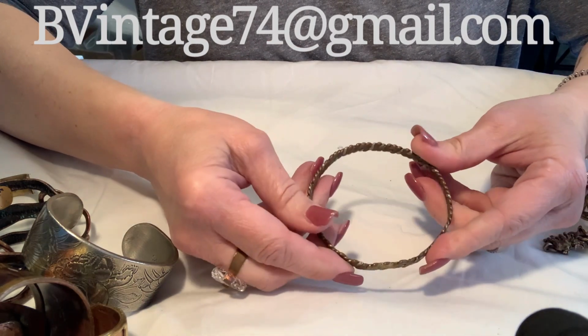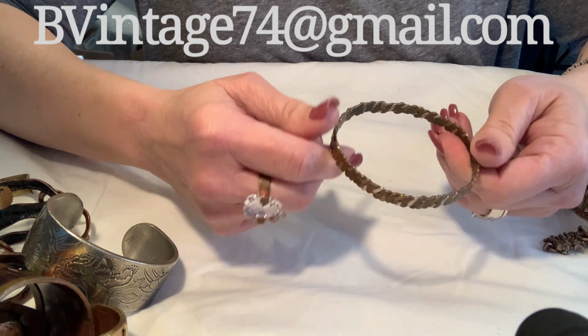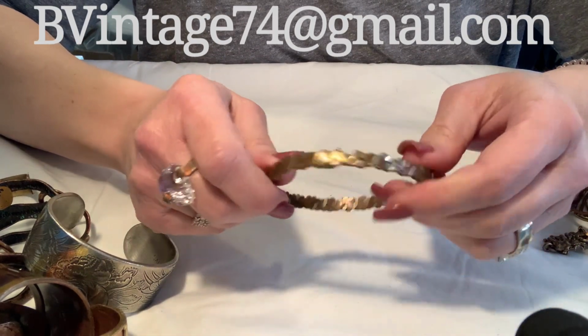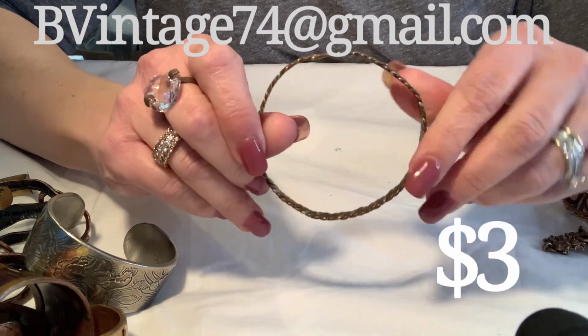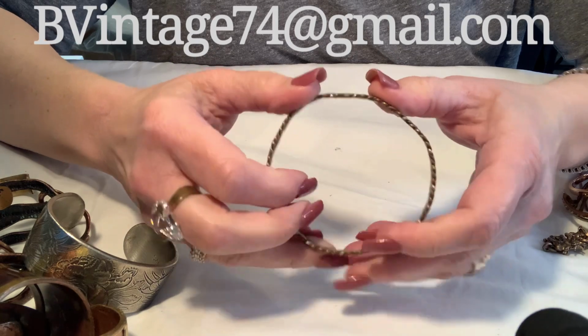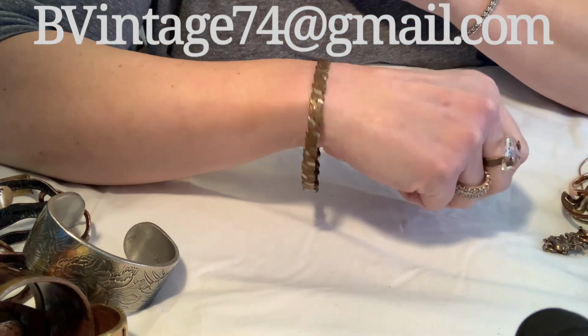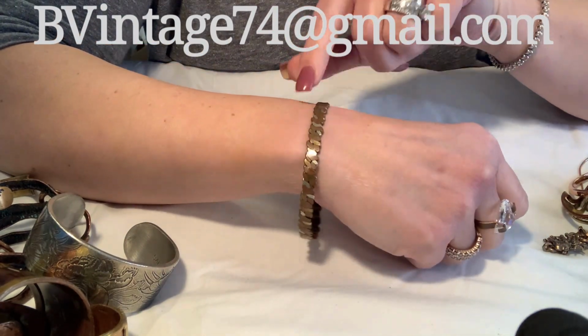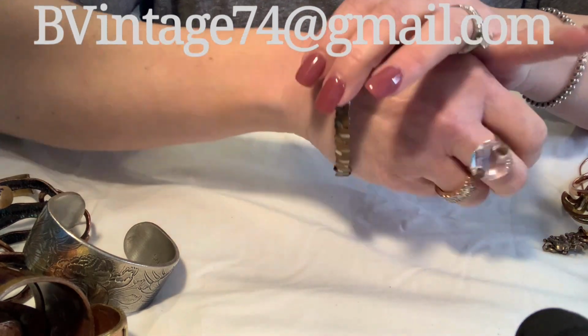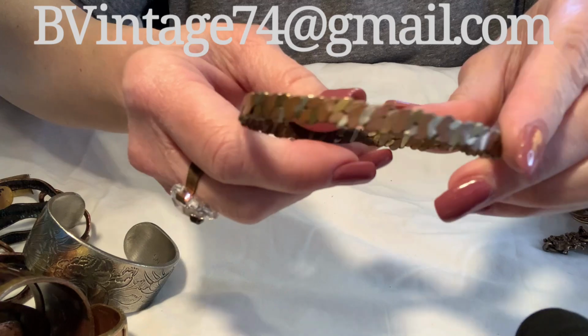This one looks like it's artisan made, because you can see the solder mark there, where somebody had it sized. It is a little misshapen and can be pushed back into shape. It's very flexible, and it's just this bangle. But I love the 3 tones in it. It's got the copper, the gold, and the silver tones all in it, almost in a nugget rope style.